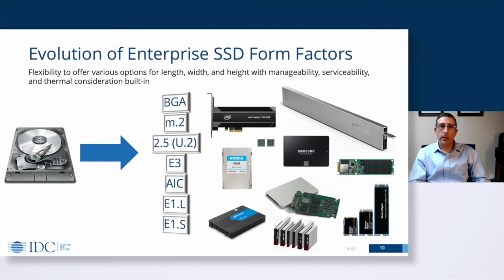You can see a number of examples here, and there are multiple SSD vendors today providing these solutions, whether it's Intel, Samsung, WD, Kioxia, Hynix, or others.